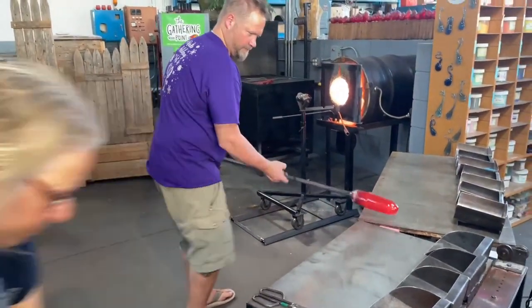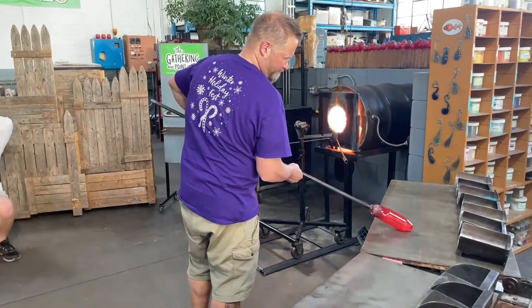Sharon says, would that be considered a tender touch? I would consider that a tender touch.